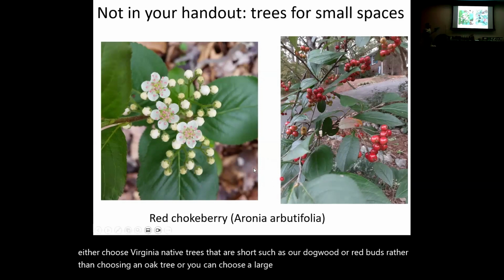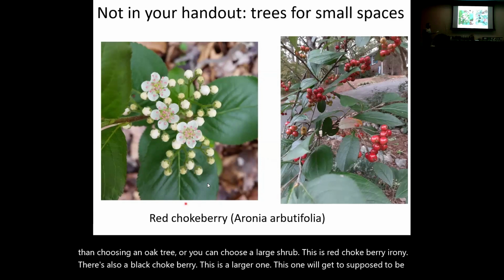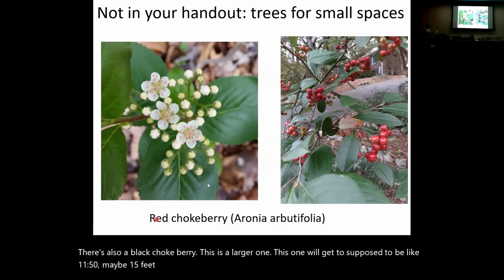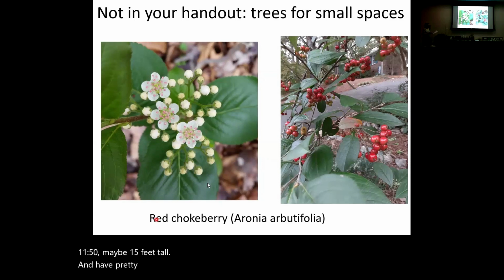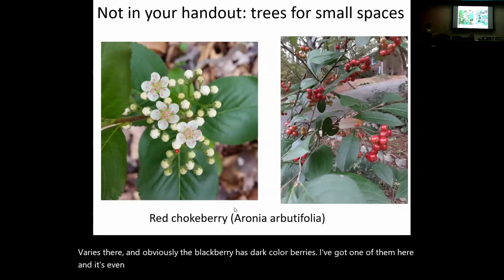This is red chokeberry, Aronia arbutifolia. There's also a black chokeberry. This is a larger one. This one is supposed to get to like 12 to 15 feet tall. And it's got pretty flowers in spring, and there's red berries there, and obviously the black berries, the dark colored berries. I've got one of them here, and it's even going to flower.